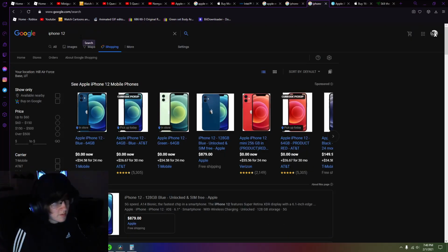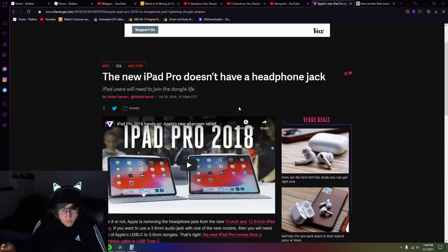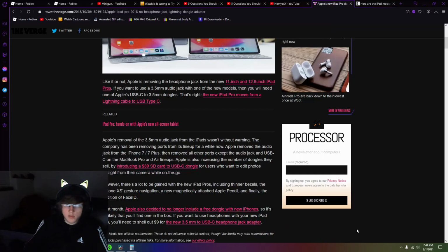So when they removed the headphone jack in the iPhone, back when it was the iPhone 7 in like 2016 or something, they said it was for like the water resistance or something. But then you look at their iPads. The reason was there wasn't enough space in an iPhone to have a headphone jack. But then they don't even include a headphone jack in an iPad. That doesn't make any sense. There's plenty of room inside of an iPad for a headphone jack. But they removed it anyway because they want your money. They want you to buy their AirPods. Don't do it. Don't buy their stuff.